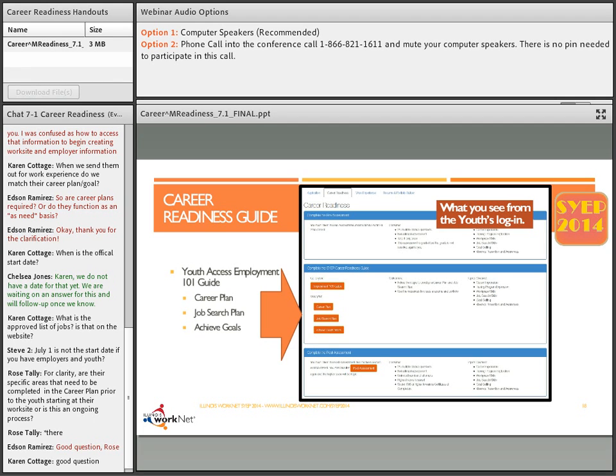July 1 is not the start date if you have employers and youth. I'm not quite sure what that meant. Rose Talley asked for clarity. Are there specific areas that need to be completed in the career plan prior to the youth starting at their work site, or is this an ongoing process?